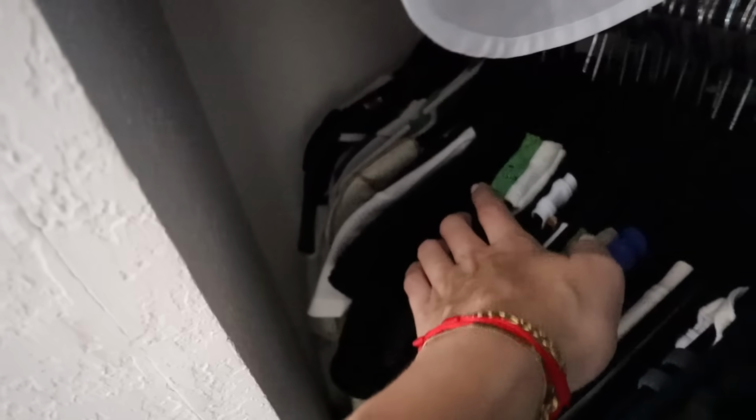I'm having the same issue that I was having last time. I can't add any new clothes, and it's really hard for me to pull out clothes from all the way here in the back. I almost never pick out these clothes in the back.